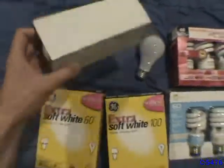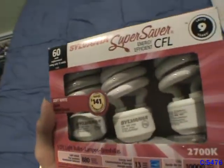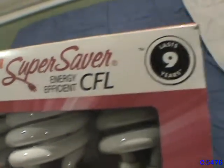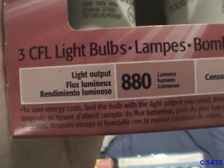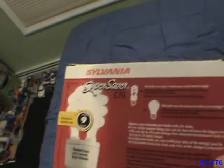There's another one in here. Over here, we got CFLs. These are nothing special, but they were included. You got Sylvania Super Savers Energy Efficient CFLs, claiming to last 9 years or 10,000 hours. Soft white saves $141 in energy costs. 880 lumen output at 13 watts, 2700 Kelvin color temperature, which is soft enough.